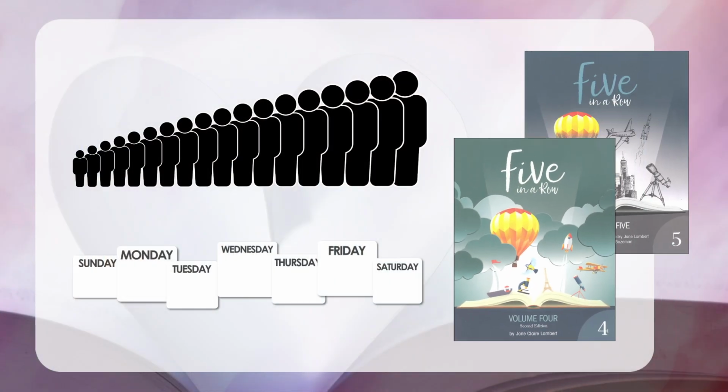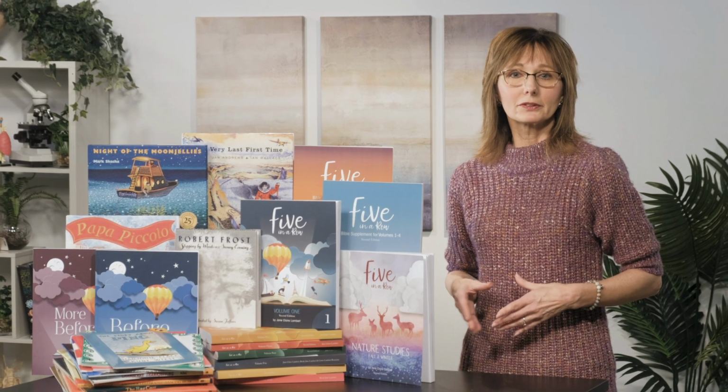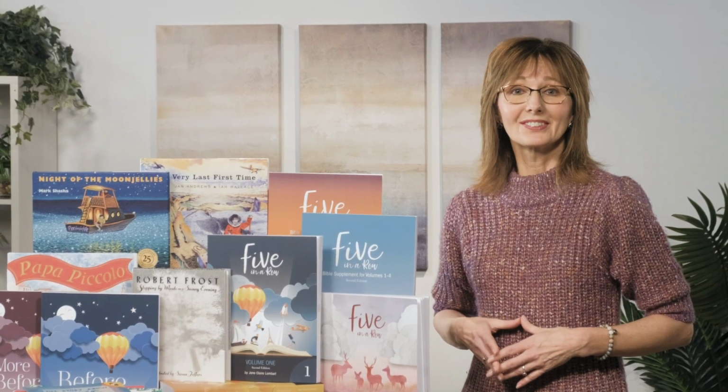Volumes 4 and 5 are for upper elementary. Volume 4 targets ages 9 and 10, and Volume 5 ages 10 to 12. In both volumes, you spend 2 weeks on the books and lessons because the lessons have greater complexity and depth than the previous volumes. Volumes 4 and 5 will prepare your older children to transition to chapter book studies. Actually, in Volume 5, 2 chapter books are also included. You can still read the books in any order, though.